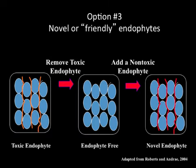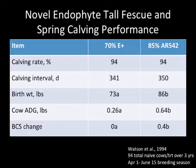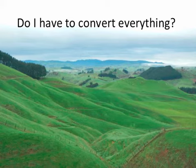A bit on novel or friendly endophytes. Again, I won't linger long on these. A lot of good varieties, and there's more soon to be released. Some out of Kentucky that'll be released, and they do increase weaning weights and conception rates in quite a few studies. We're looking at about 50 pounds increased weaning weights. I'm with Craig. We've got producers routinely reporting 70 and 80 pound increased weaning weights in these situations on average. More for select calves, of course.